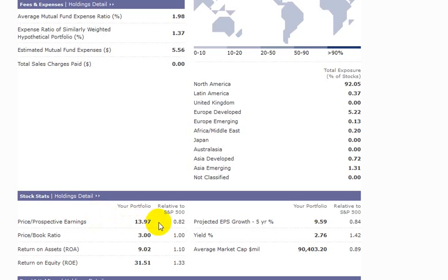So our PE ratio is about 82% of that of the S&P 500. It's about 14 times earnings. So we're purchasing the earnings of these companies for about 82% of the price of what we would pay if we bought the S&P 500. Our price to book ratio is pretty much on the money for what the S&P 500 is. We're buying the net assets of the companies for about the same price as the S&P.